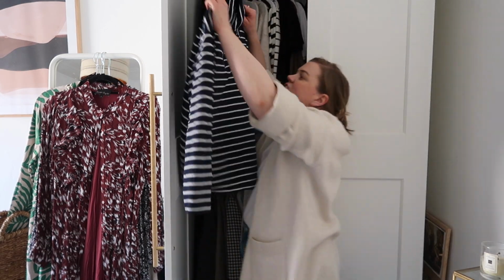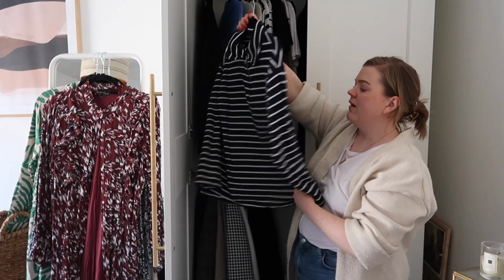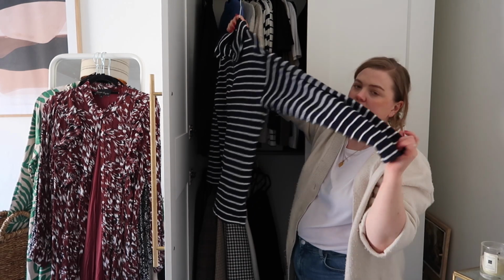I have this, which is a great pull over, so it's like a little zip one. Again, great for when it gets a little bit chilly. Put that on, it'll be perfect.